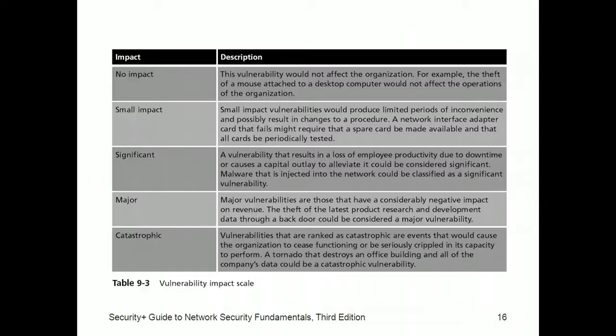A significant impact would be a loss of employee productivity due to downtime. Malware injected into the network could be classified as a significant vulnerability. A major one, those that have considerable negative impact, like theft of the latest product research and development database through a back door, could be considered a major vulnerability. And then catastrophic, and this one could be a tornado, fire, whatever, a natural disaster destroying the company's building and all the data in the company.